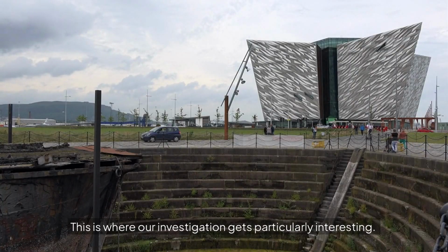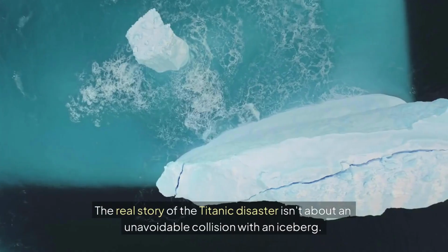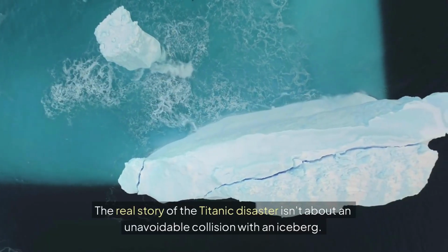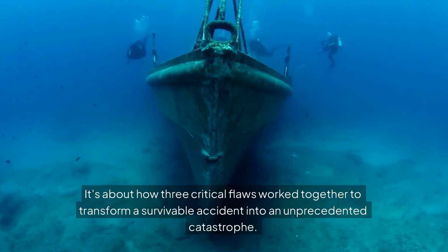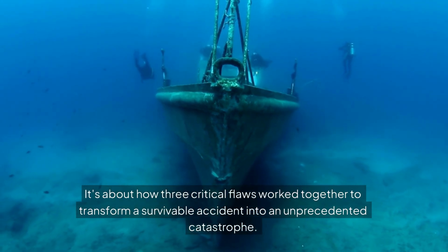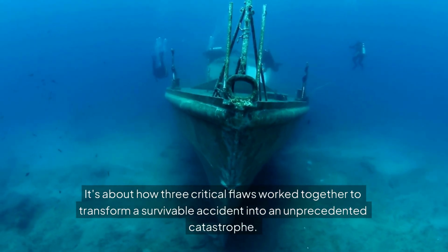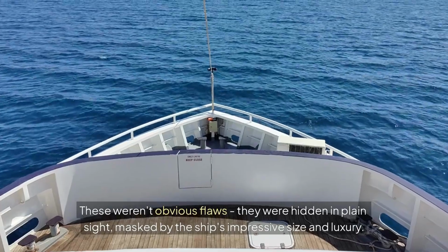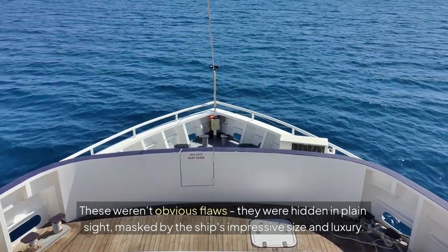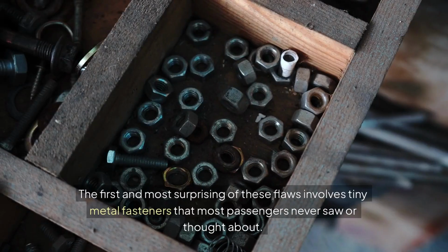This is where our investigation gets particularly interesting. The real story of the Titanic disaster isn't about an unavoidable collision with an iceberg. It's about how three critical flaws work together to transform a survivable accident into an unprecedented catastrophe. These weren't obvious flaws. They were hidden in plain sight, masked by the ship's impressive size and luxury.